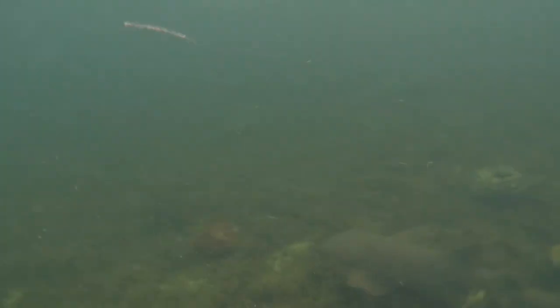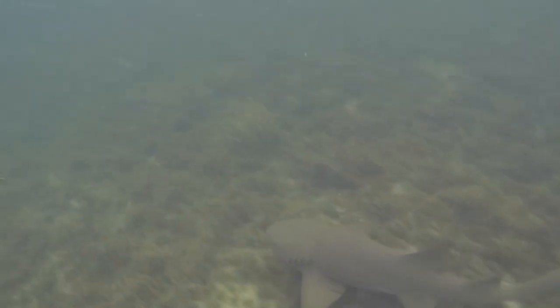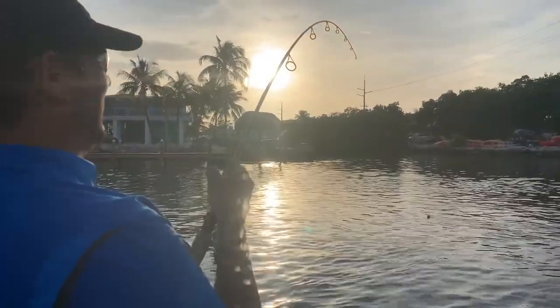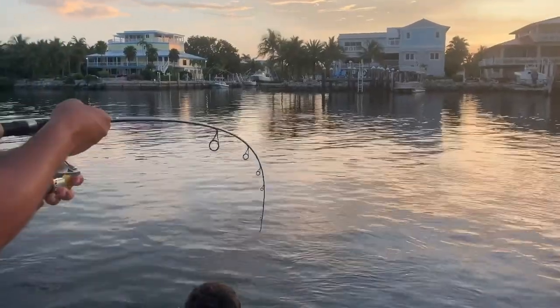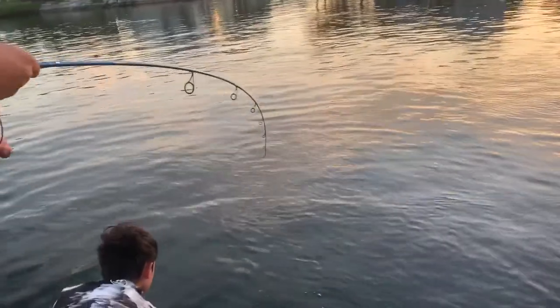Nice and easy, bud. Well, it's not only, it's a nurse shark. You see it? Big nurse shark? I can feel it. Nobody has to know what this is, George. You just locked up to a big fish in the Keys. George is on an epic battle with a Florida Keys nurse shark. I'd like to get my first glimpse of him.